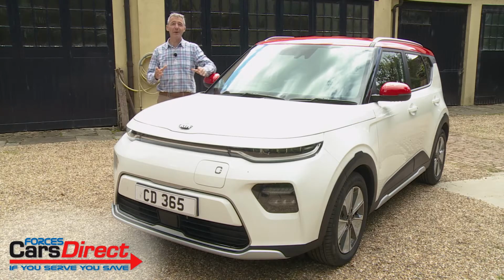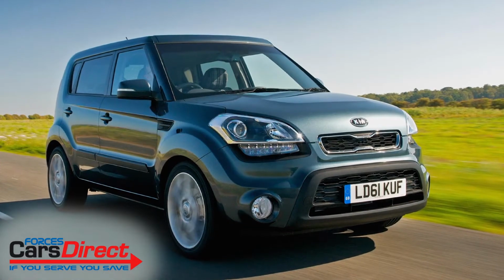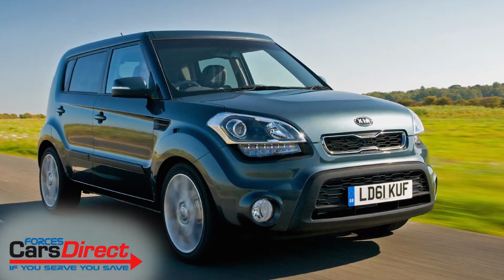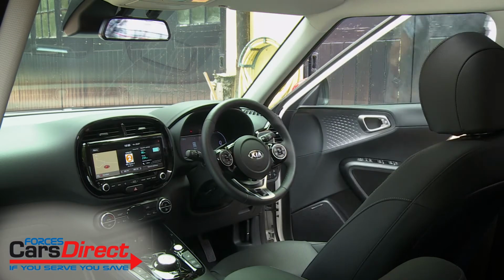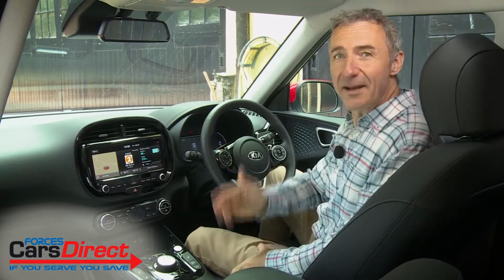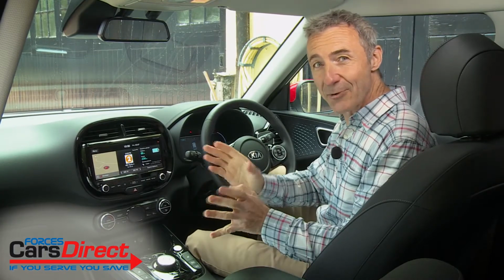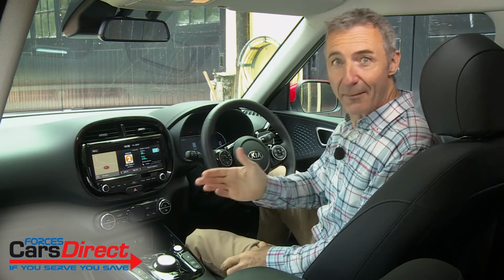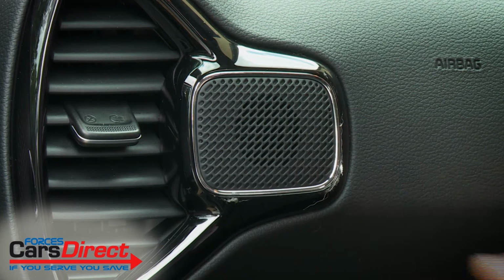If you happen to like previous versions of the Soul, you'll probably recognise this third generation model, which draws on this model line's boxy origins but adds a more modern feel. The cabin design apparently draws inspiration from the visualization of sound. Now, we're not quite sure what that means, but it probably explains the prominence of the signature tweeter speakers, which bookend the dashboard.